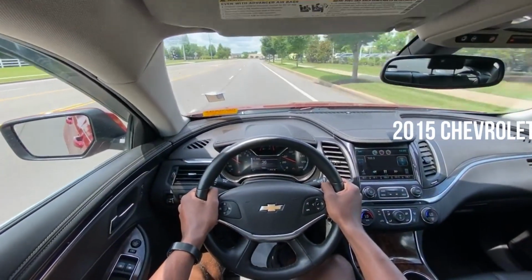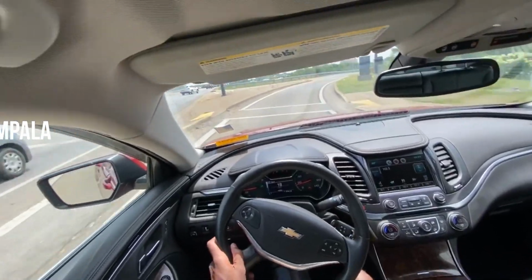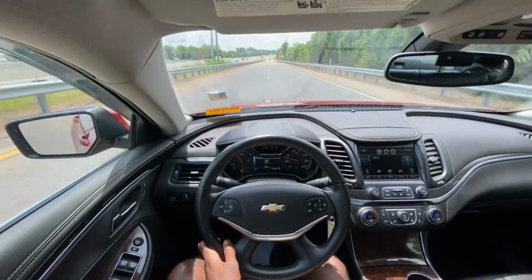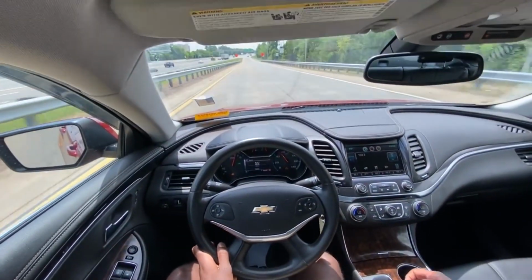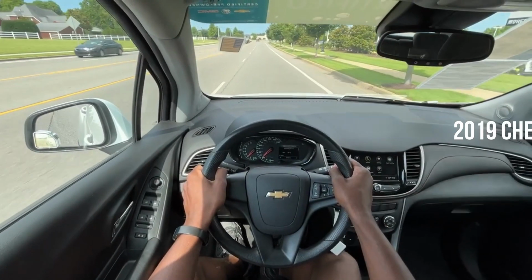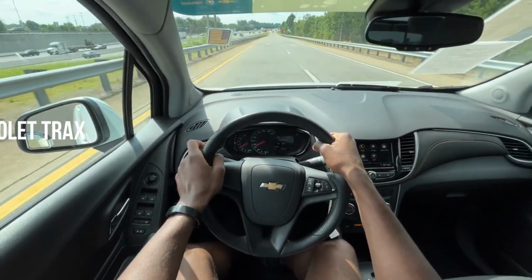So starting the test drive in this 4-cylinder Impala, I'm gonna put it in the manual mode, and then we're gonna give it some throttle here. So starting the test drive in this Trax LS, let's give it a little throttle here.